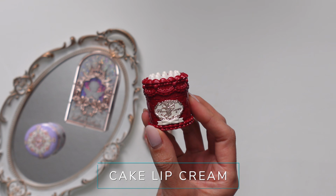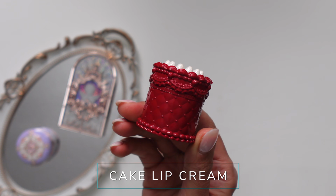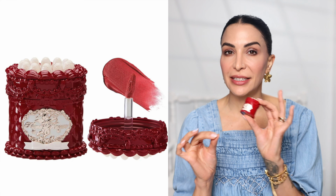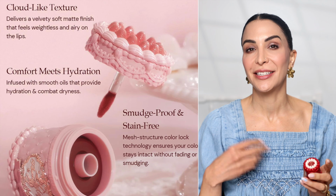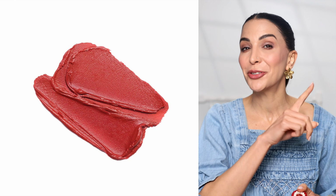The last one from Flower Nose is this lip product in V01 Fig. So apparently this has a cloud-like texture that delivers a velvety, soft matte finish that feels weightless and airy on the lips. Comfort meets hydration. It's infused with smooth oils that provide hydration and combat dryness. It's smudge proof and stain free.